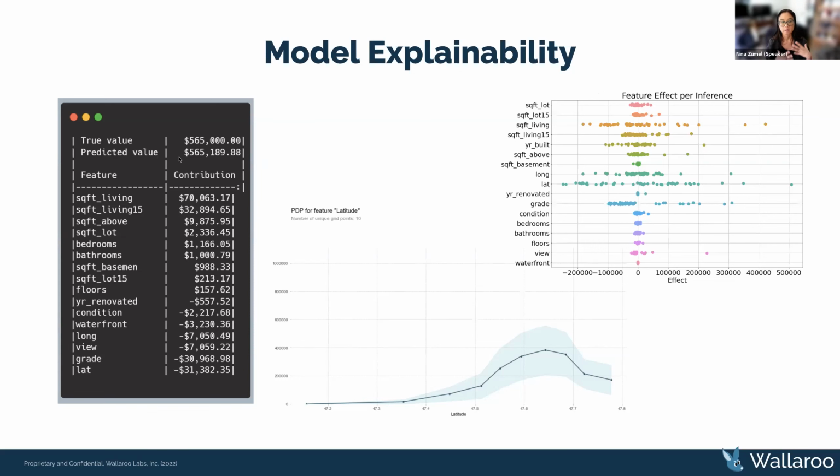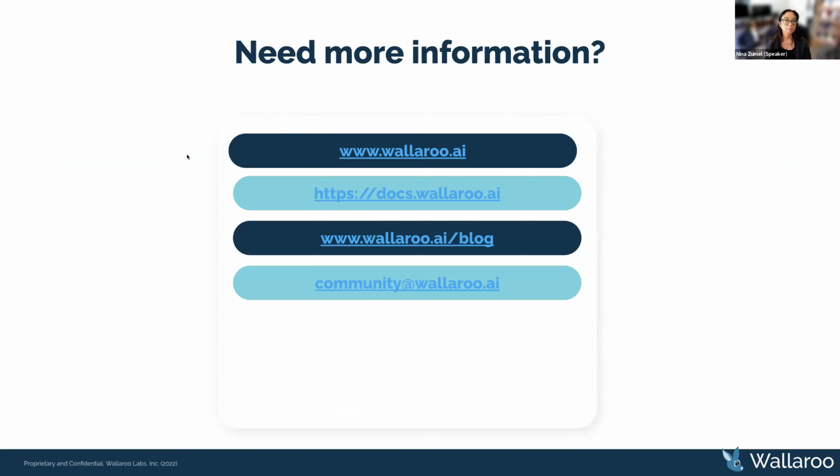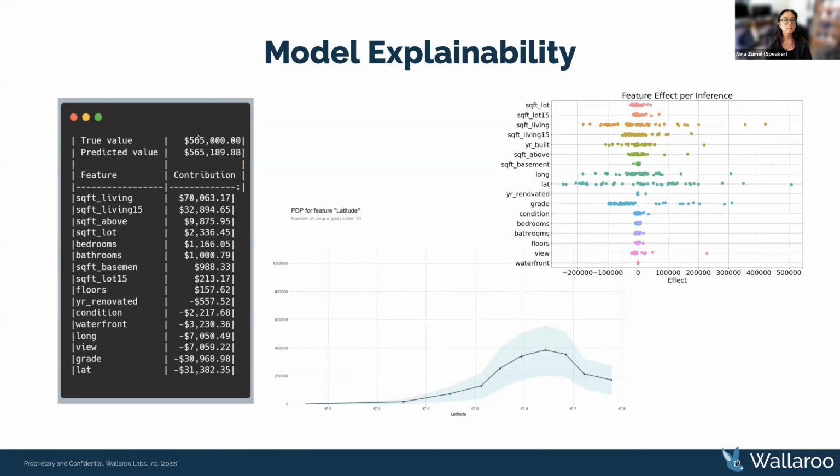So let's say we have a specific house, and these are the features that we look at for the house, and there are specific values for this house, which we're not showing. This particular house was predicted to sell for $565,000. What SHAP analysis and other model explainability functionality can give us is the ability to say what is contributing to that prediction.